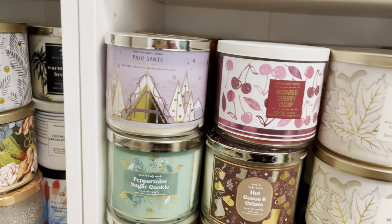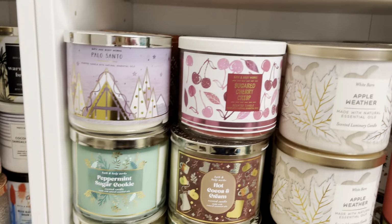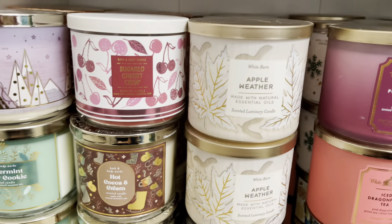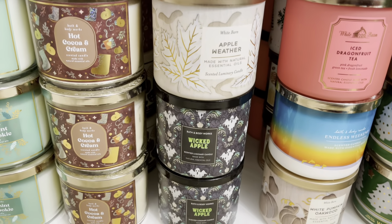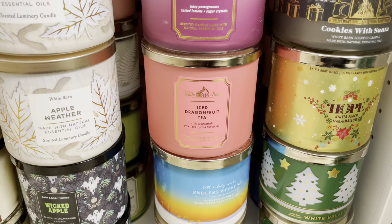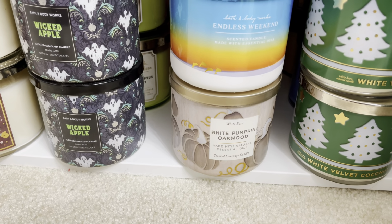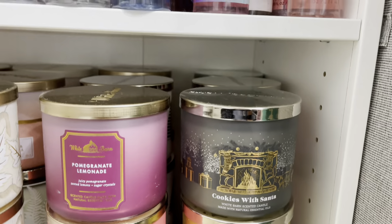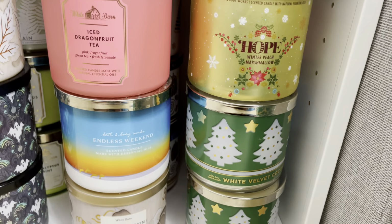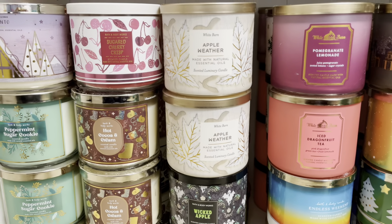All right, here we go. We have one Palo Santo, three Peppermint Sugar Cookies, one Sugar Cherry Crisp, three Hot Cocoa and Cream, two Apple Weather, two Wicked Apples, one Pomegranate Lemonade, one Ice Dragon Fruit Tea, Endless Weekend, White Pumpkin Oak Wood. We have one Cookies with Santa, one Hope, which is Winter Peach and Marshmallows, and then we have two of the White Velvet Coconuts. All right, so that's all for my three wicks in the bedroom.